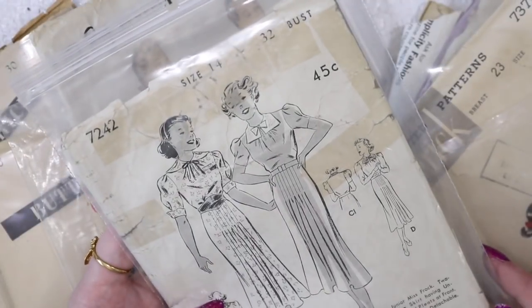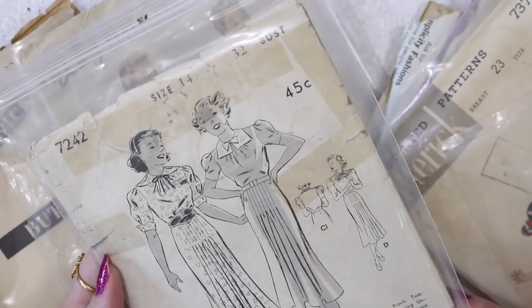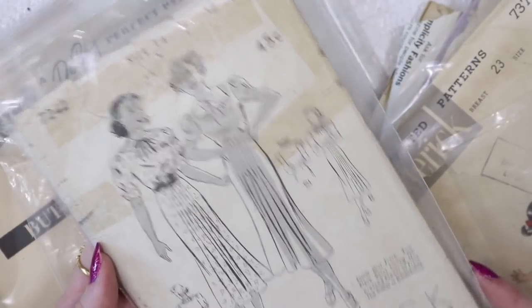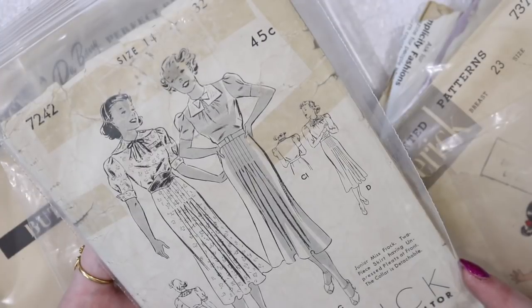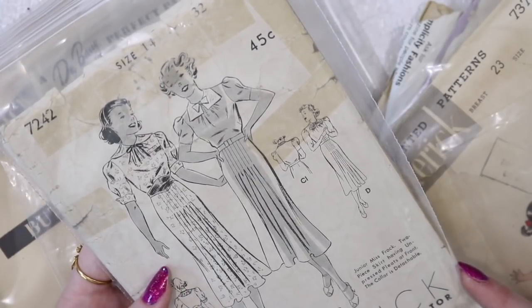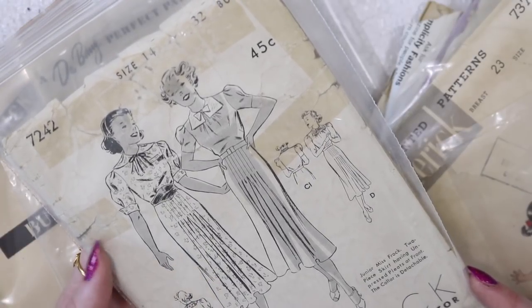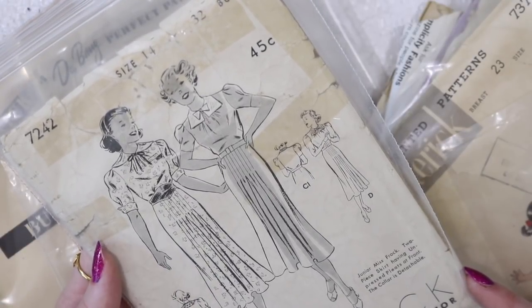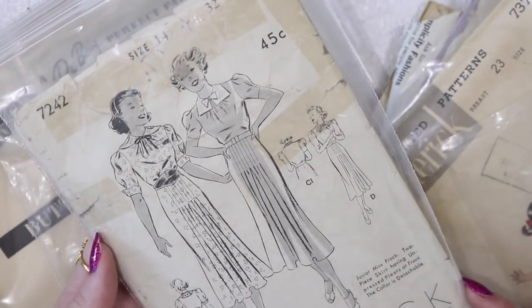Here's a Butterick in a size 32. The envelope for this one's a little worse for wear, but it does feel like it could be in good shape. This is darling. Another one that if it was in my size, I'd definitely keep. You've got tucks down the front to provide volume there, and then it's fitted at the back. Quite the opposite of some 1950s and 40s designs. And then you've got gathering around the collar. You've got a few different color options, and also the option for a pocket. You can make it with long sleeves or short cuffed sleeves.